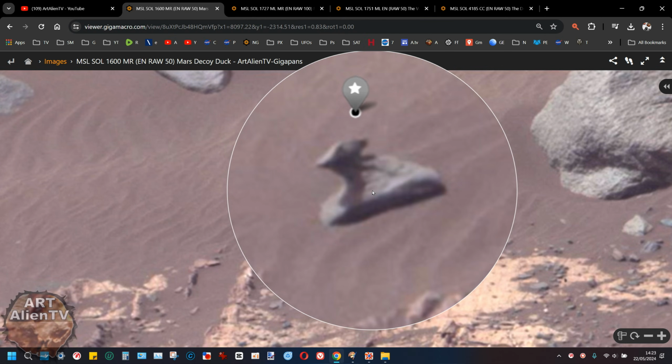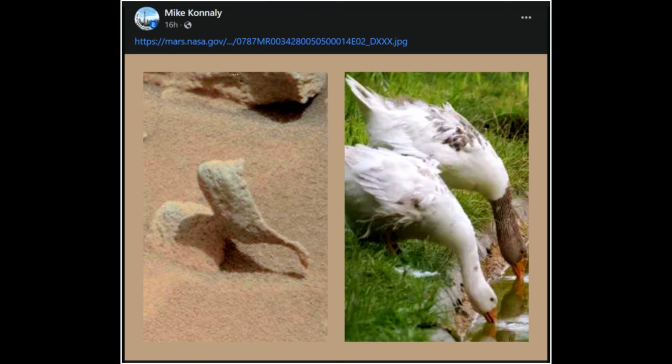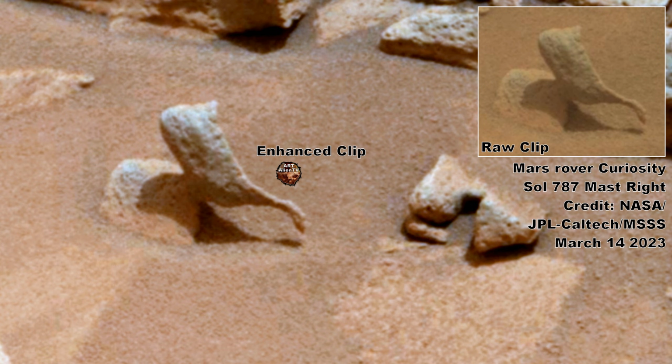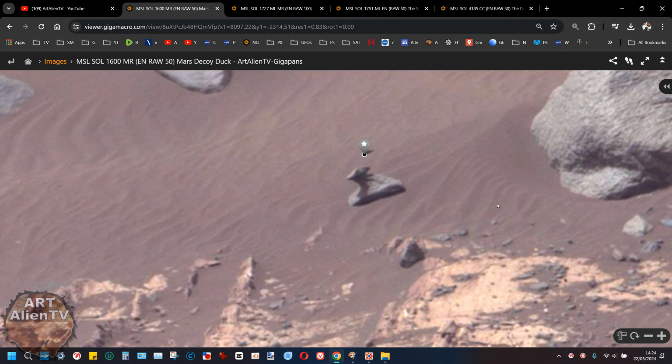Now, why would there be carved ducks in the area? Well, why wouldn't there be? I've shown things like carved birds before, and there is one that someone else found a few years ago, with what looks like a goose next to a pond. What we may have had in this area of Mars, in Gale Crater, is not only buildings but ornamental gardens as well, with things like ponds and water features. Fountains, maybe. It's pretty crazy, right?